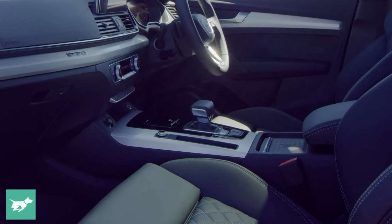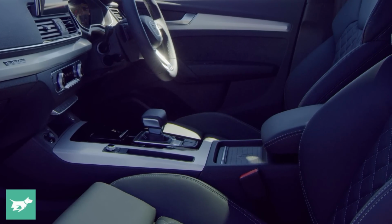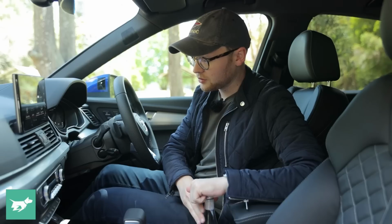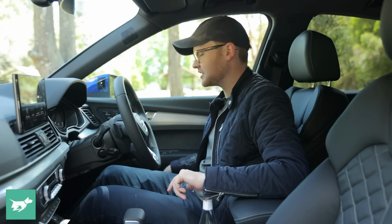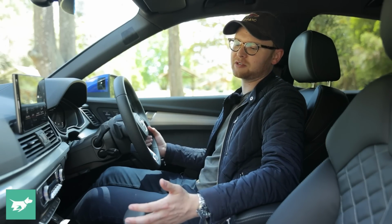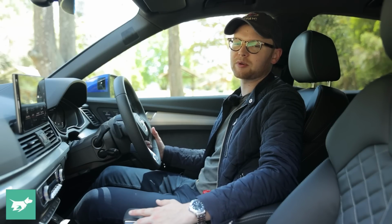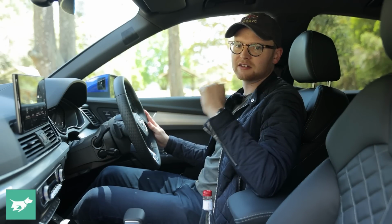In terms of practicality, I've mentioned the cup holders. We have a sliding phone tray with wireless charging, which is cool. I've talked about the hole, another hole here, and decently big door bins. So on the whole, it's okay, although some rivals, including the BMW X3, have a little bit more storage space throughout their interior. So that's the front seat, comfortable and clear. Let's have a look at the back.